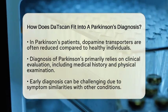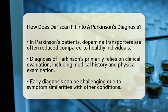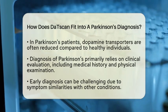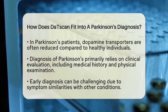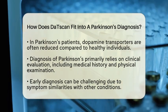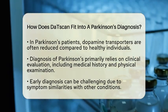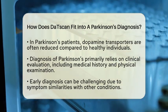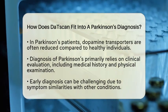It can provide clarity when clinical findings are uncertain, helping to distinguish Parkinson's disease from other similar disorders, like essential tremor or drug-induced Parkinsonism. The process of getting a DaTscan is straightforward. A small amount of radioactive tracer is injected into the bloodstream. This tracer then accumulates in the brain, particularly in the striatum, where dopamine transporters are most concentrated.